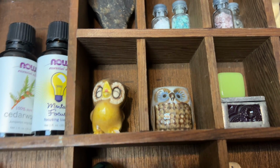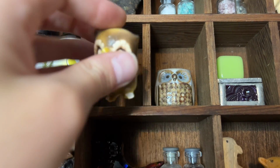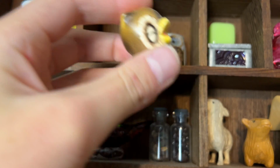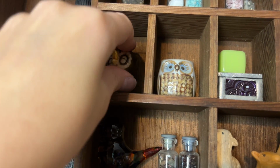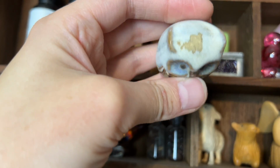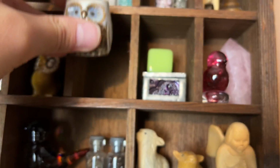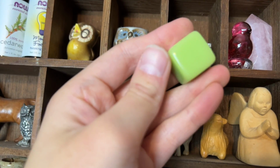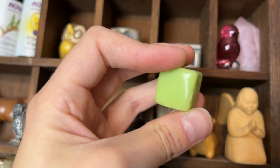I got this owl for Christmas one year. It's very 70s-like. I think it's got a broke foot, yeah. Very 70s-ish. This is just another more modern ceramic owl. It's actually hollow. This is a glow-in-the-dark rock, so when I turn the lights out in my room, it glows.